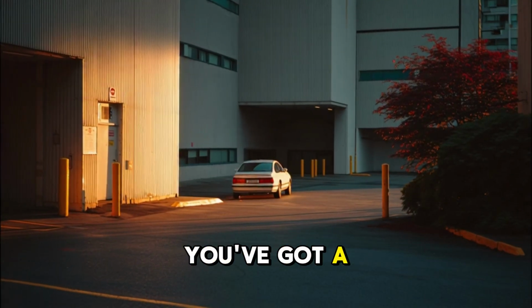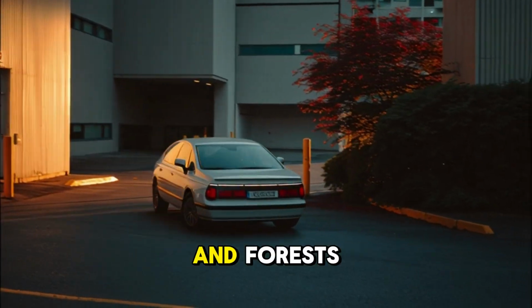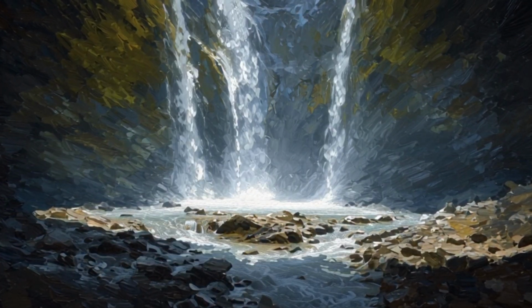Day 4, you've got a choice. You can make some detours from Jökulsárlón to see waterfalls and forests, or you can head straight to Mývatn. I'm showing you the detours because they're incredible.